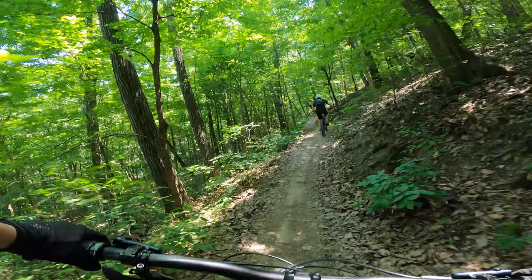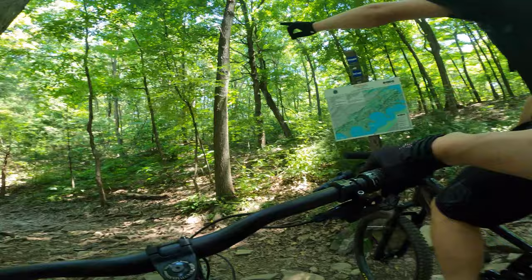Got a couple punchy climbs here. Okay, grip it. Okay. Little rocky garden.